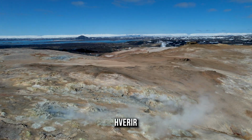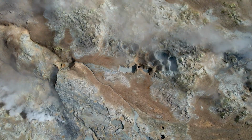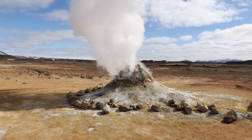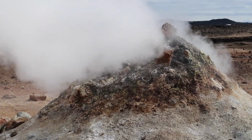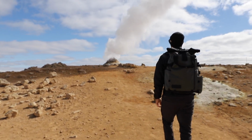We made our way to Krafla, which is an area known for its bubbling pools of mud and steaming vents which release sulfuric gas. We've been to Yellowstone in the United States, and this place reminded me a lot of that, but you could walk around much more freely.